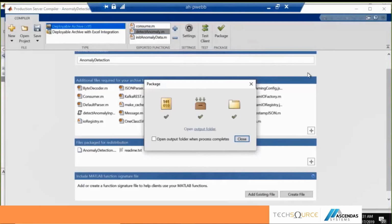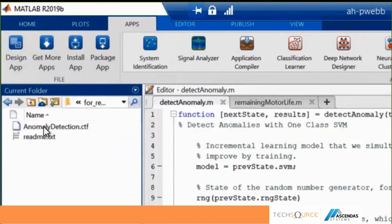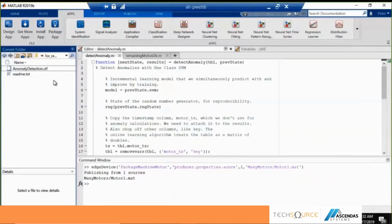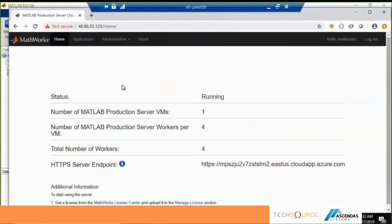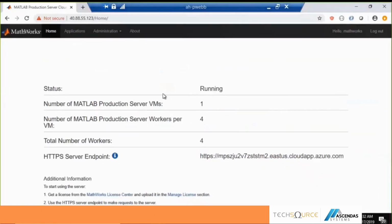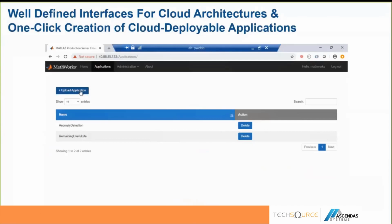Now my job as a domain engineer is to load this particular application from the front end, which gets shipped with MATLAB Production Server, right? So this is the front end, a dashboard, and I can upload the application which has been generated. The application is nothing but the anomaly detection CTF. That's about it. If I make changes to this, I'm very sure the end user is using the latest release. This is a kind of hot deployment. So that's how we have taken the algorithm on the edge.